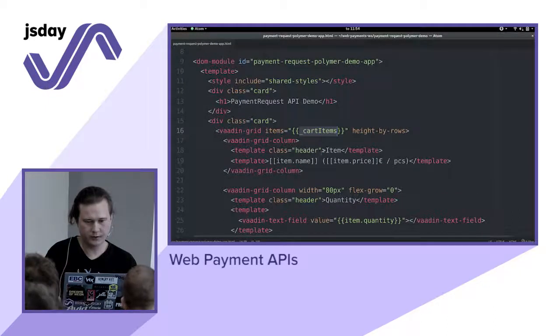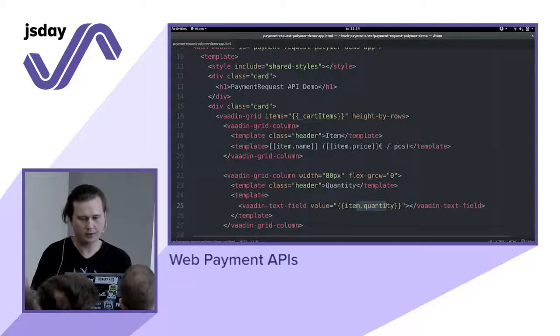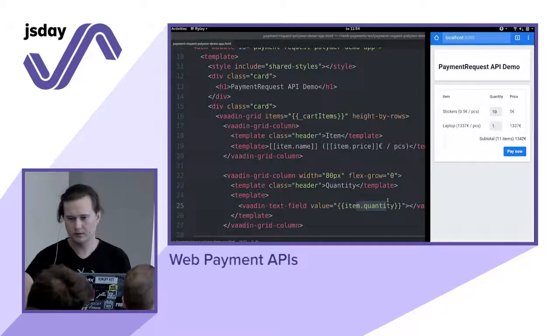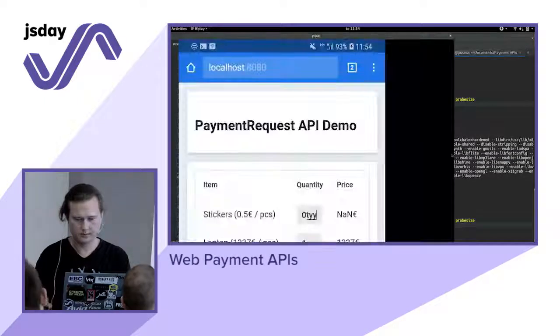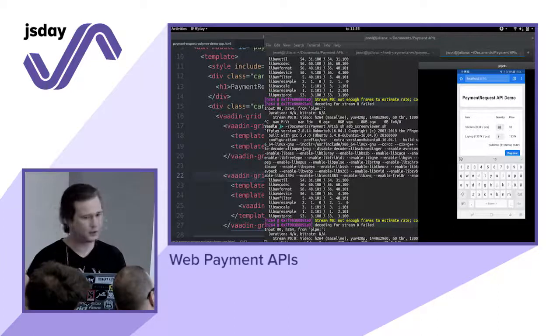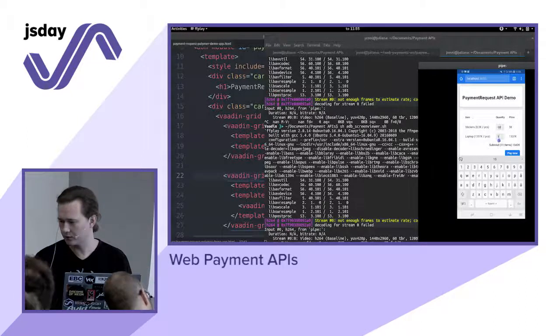So how the grid works quickly is that we have a header for an item, and then using again the Polymer data binding, we show the item's name and the item's price. And for the quantity, we are using a text field so that we can actually edit the amount, and our property will be automatically updated. So let me just show that quickly here. Let me restart this once more. So you can see that the total sum here changes on the fly when we are adding or removing items from here.